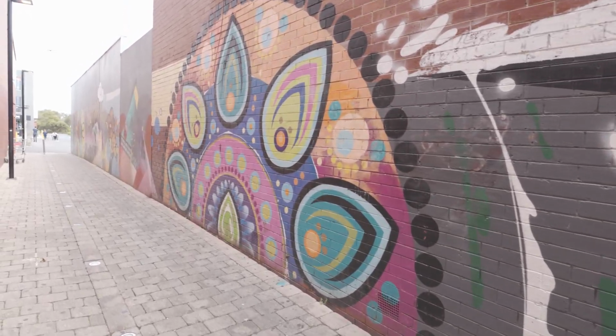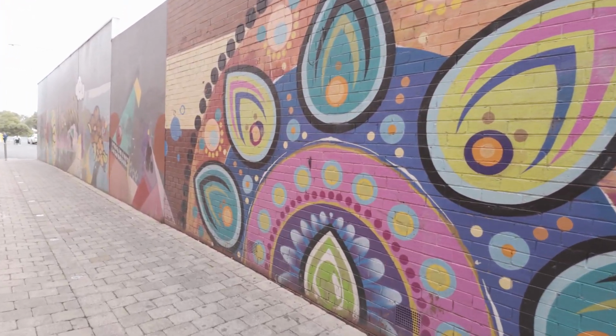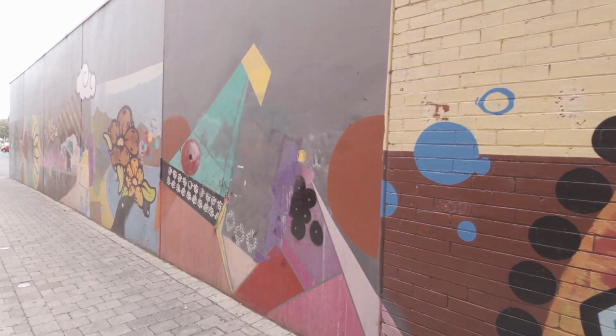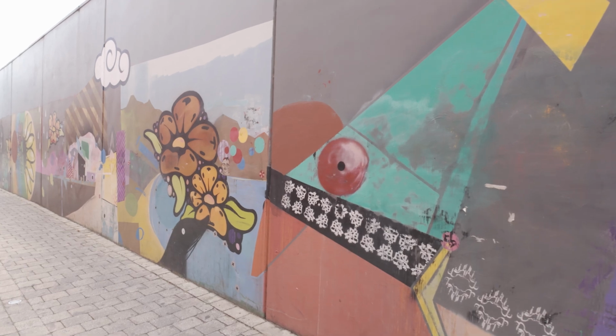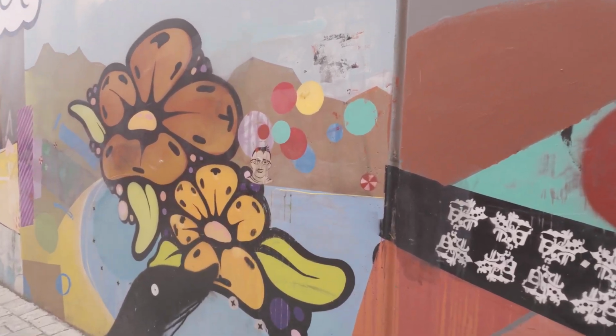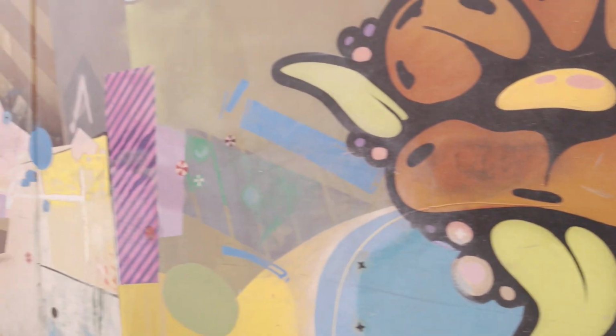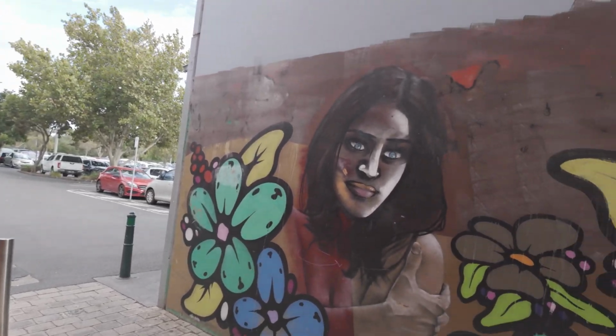Kind of Indian motif on this next bit. And some flowers. Someone's done a bit of stencil art there. And there's this woman.